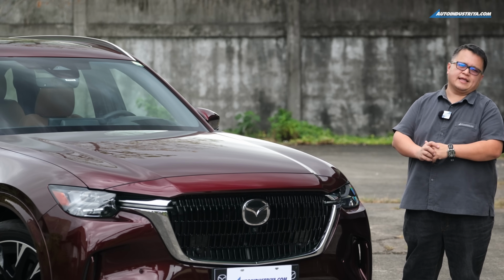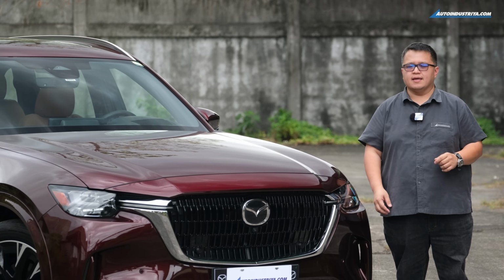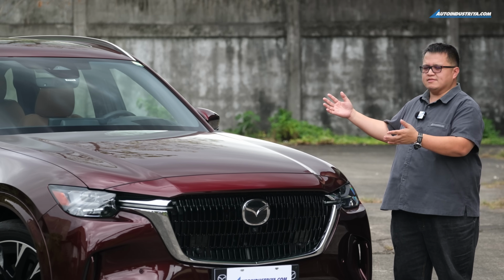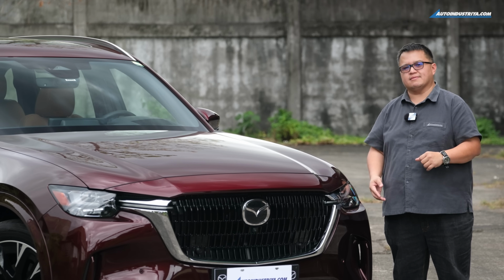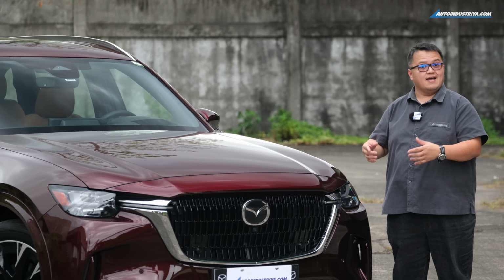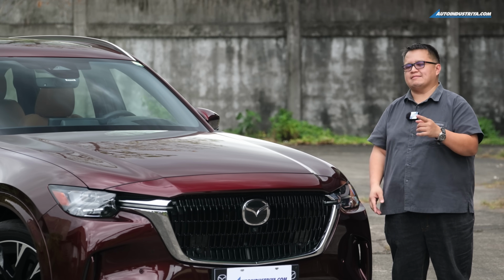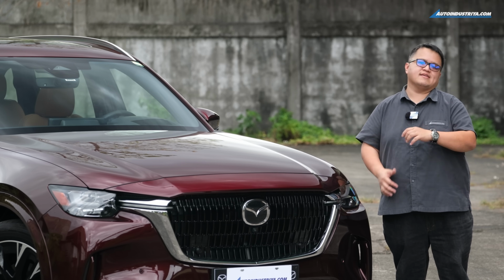And personally, I think they should refocus what they want the CX-90 to be. As a 7-seater or 6-seater, not so sure. The third row, not really that great. Maybe they should just keep it as a 5, or even in this case, as a 4. I think that may work given the target market of a vehicle like the CX-90.